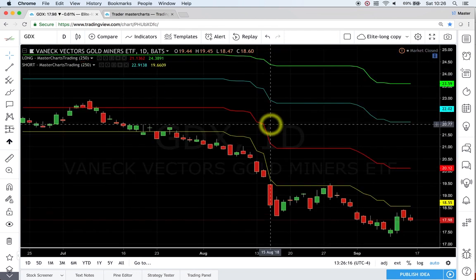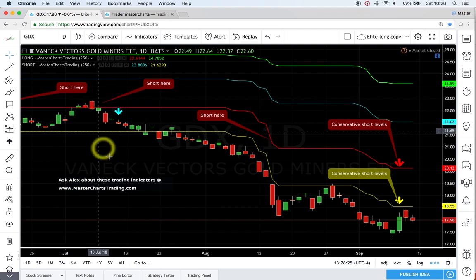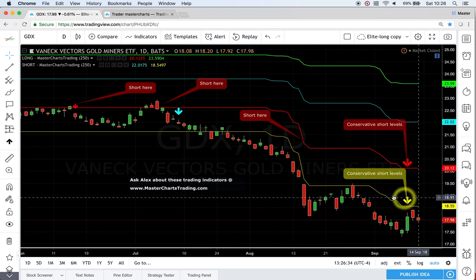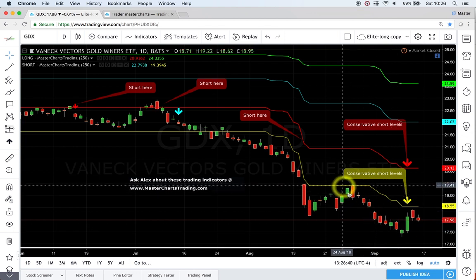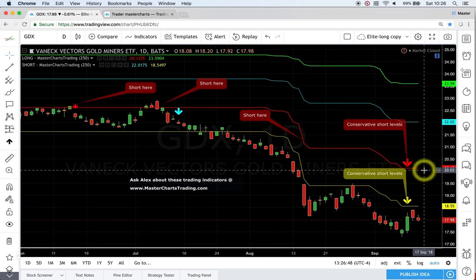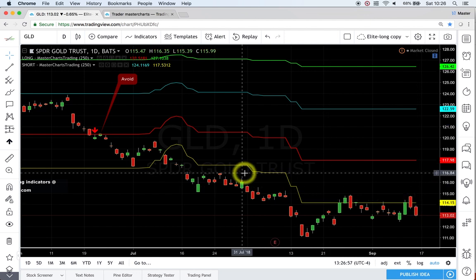GDX, for example, also has fresh lows, very strong selling, a lot of selling. Notice there were several short arrows, another couple of arrows. So conservative shorts here on the 28th of August really worked out well for them, and you can see a nice move lower, because obviously you want it to go down if you're shorting it. So overall, I would say that on any bounce, gold should be shorted, and same goes for gold miners.